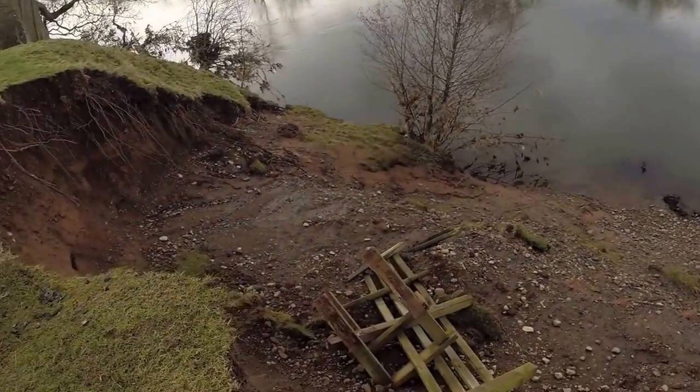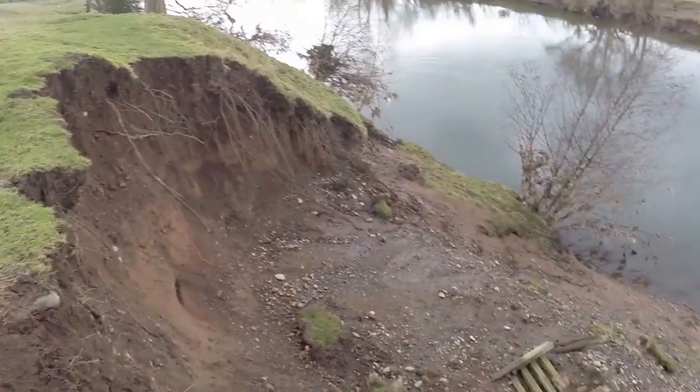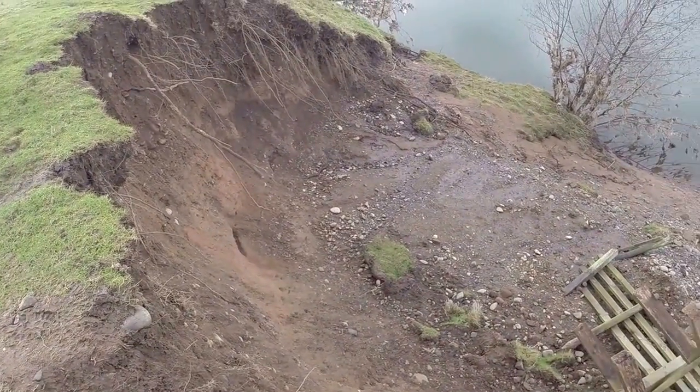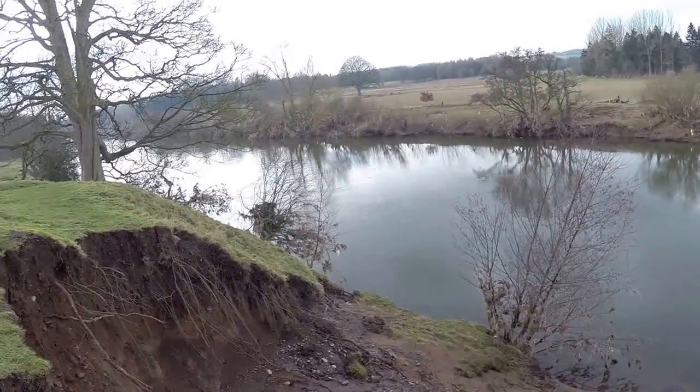Shit. This is a public footpath. It's just washed it away. Jesus.